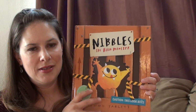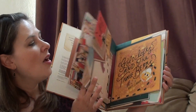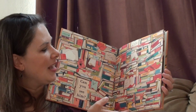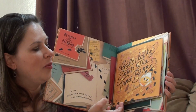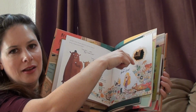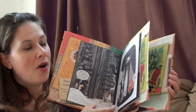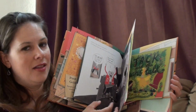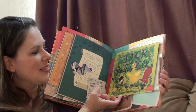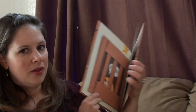Okay, so next I'm going to show you our interactive books that we have. I want to start with this picture book right here about Nibbles, the book monster. He eats books, and he's kept in a cage. Don't let him out because he will eat books. This one is so cool because he gets out and he starts eating through books that you already know, like Goldilocks and the 3 Bears, but he's eating through the story and he's messing them up. 4-year-olds who already know these stories love this book because it's messing things up. It's really funny. And then make sure you put him back in his cage. Don't let him out again.